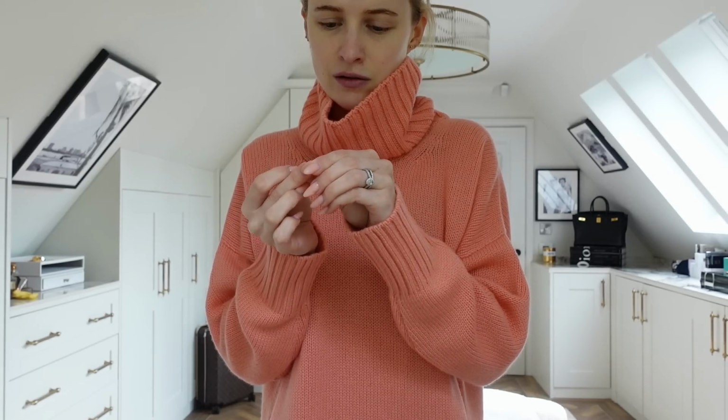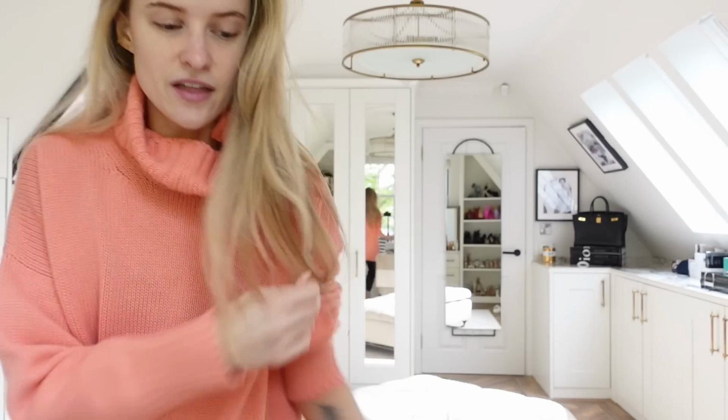Oh no, my nail. Thought it was just so gorgeous. I'm going to put this on to get ready with you a little bit. I have an enormous Net-a-Porter haul that I'm going to show you in a minute. I am gearing up for a trip to Copenhagen. Is it the end of this week? It's at the end of this week coming up, so that'll be in this vlog.